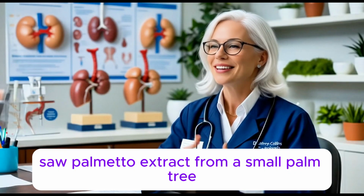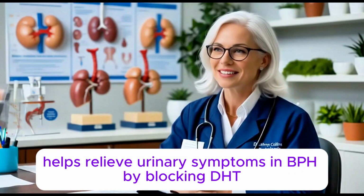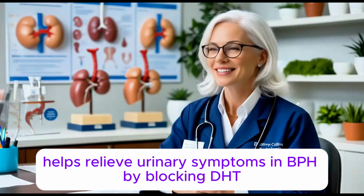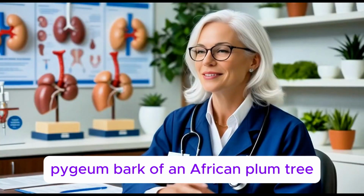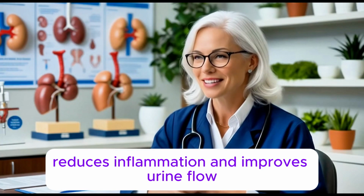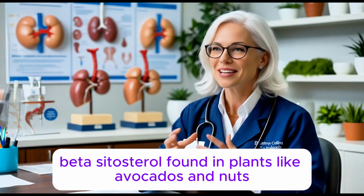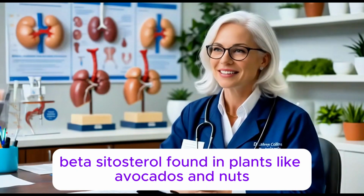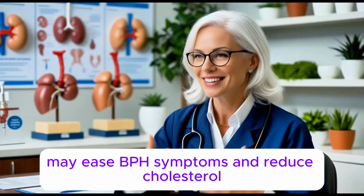Saw palmetto, extract from a small palm tree, helps relieve urinary symptoms in BPH by blocking DHT, a hormone that enlarges the prostate. Pygeum, bark of an African plum tree, reduces inflammation and improves urine flow. Beta-sitosterol, found in plants like avocados and nuts, may ease BPH symptoms and reduce cholesterol.